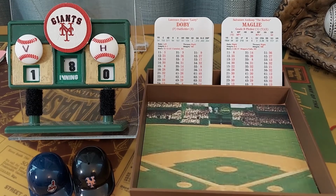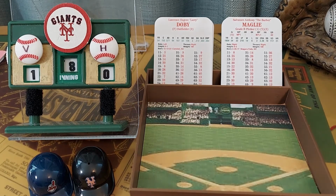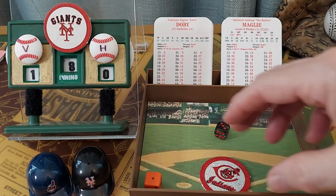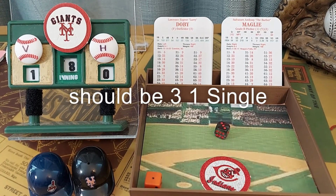Top of the 8th inning, Magley has had 1 bad thing happen to him. So on his fatigue rating, he has 2 points left. Larry Doby leads off for Cleveland. Here's the pitch. 1-3 is a base on balls.